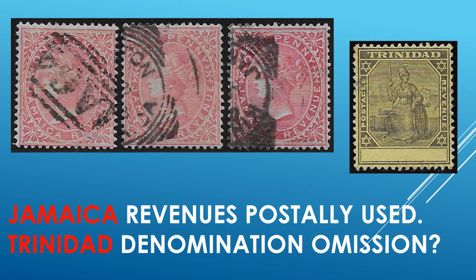The 3 Jamaican revenue stamps were actually authorized for postage and are listed as such. The very lightly used Trinidad stamp is missing the denomination in the bottom panel. Is this an error, or has the stamp been manipulated? Well, I recommend don't pay too much for such, I would say, iffy item. But it's still interesting. And if you have it, just keep it. Maybe some listing will come up sometime down the road. Perhaps.